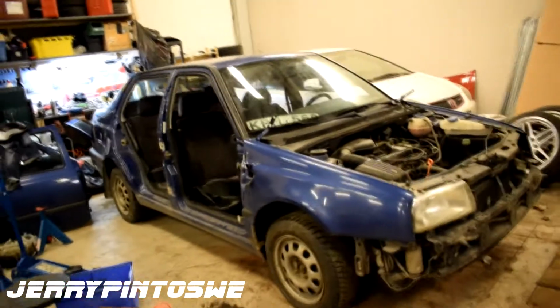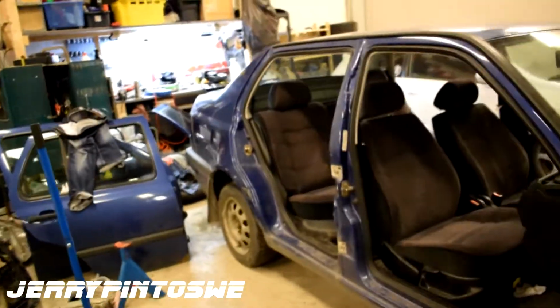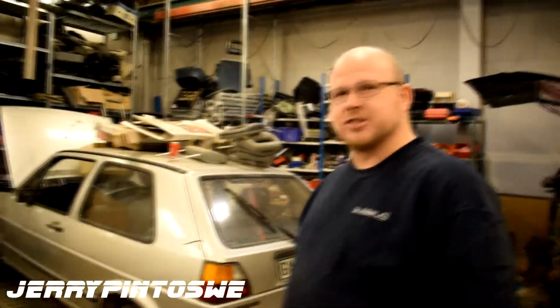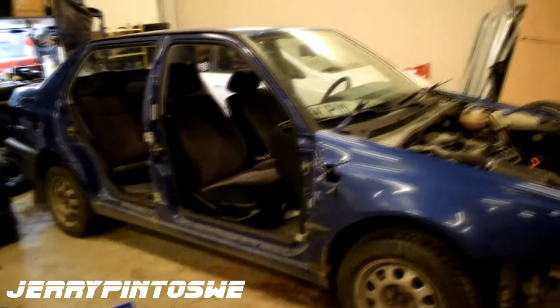Okay, so we took off the front, the grille, the lights. This is almost connected, just so you can drive to the scrap. No hood, no doors, no rear lights. But it's just a short trip. Think it's gonna work? Of course. Okay, let's go.